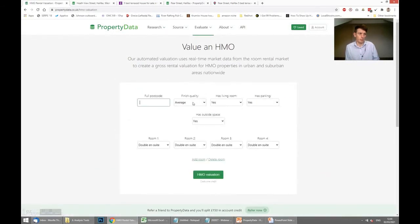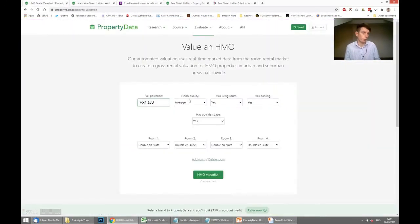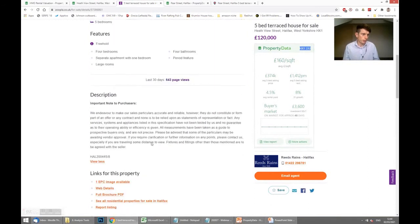We know that we've got 2 en suites and we've got 2 standard ones, but they've actually got their own private bathrooms, haven't they? Because if we remember, when we looked here, there was a bathroom there, bedroom. So there we go, we've got 4 there. When I'm jumping back and forth, you can see that's giving us a good idea. So we do an HMO evaluation on that.